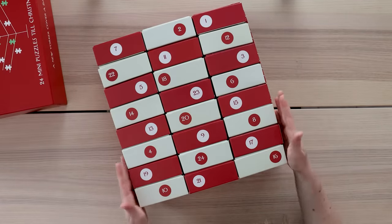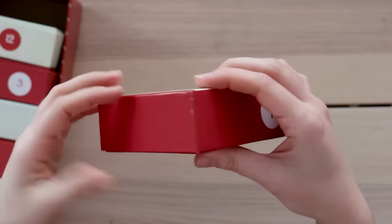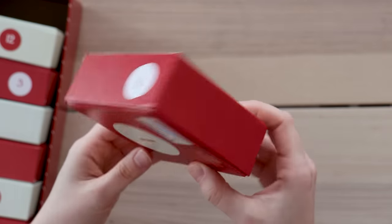Ooh, oh, that's so pretty. So here is puzzle one, and oh, it's so cute.